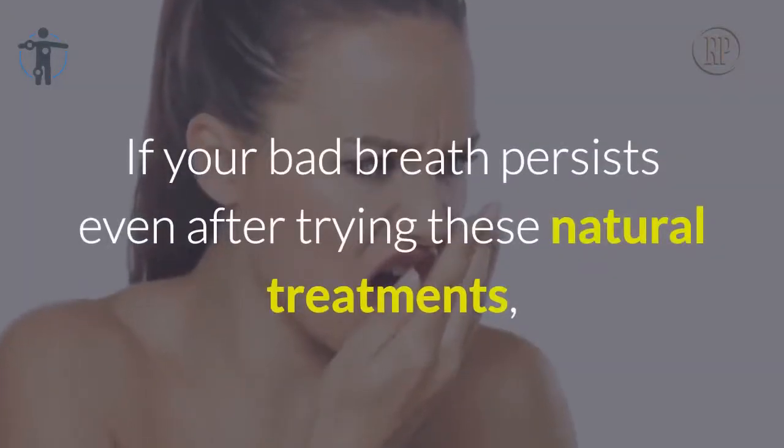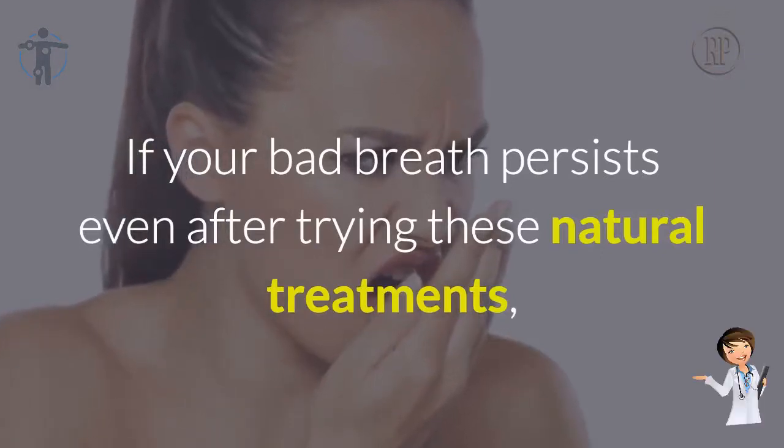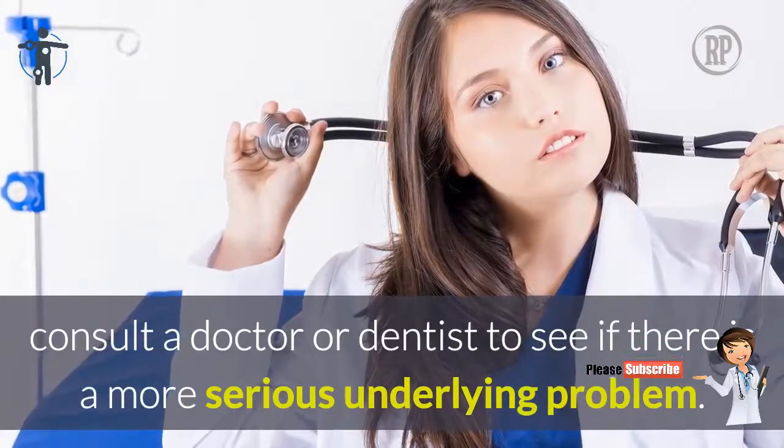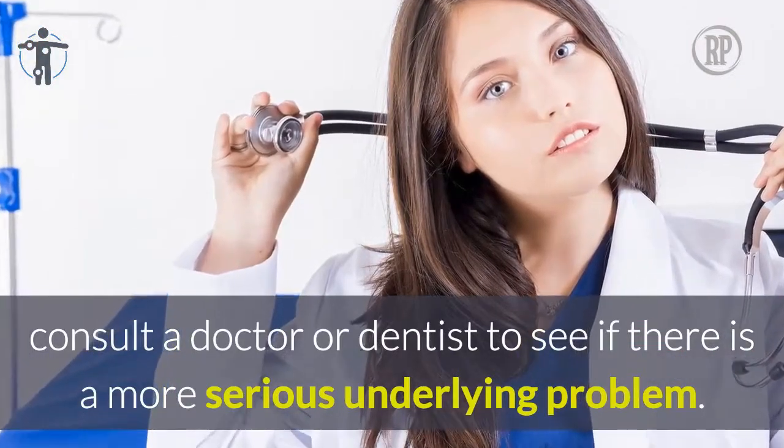If your bad breath persists even after trying these natural treatments, consult a doctor or dentist to see if there is a more serious underlying problem.